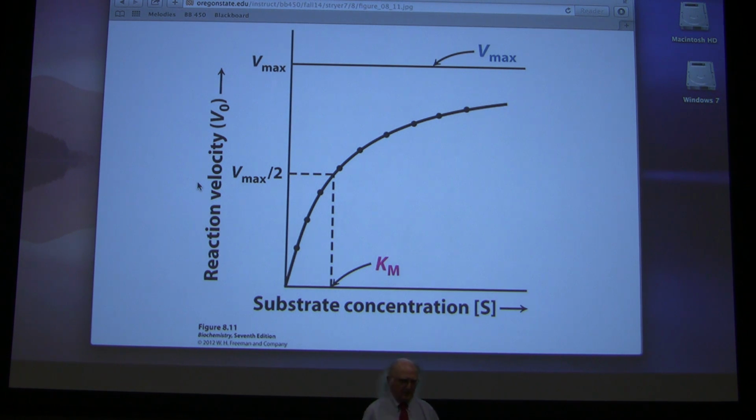Affinity. What is affinity? Affinity is the desire to bind to and hold on to. It's like what you have with your significant other, right? Unless you've had an argument, in which case you probably have low affinity for your significant other. But if things are really rosy and it's Valentine's Day, you are having a nice affinity moment with your significant other, and that's what an enzyme has with its substrate if its affinity is high.